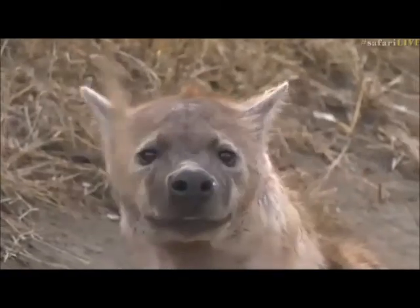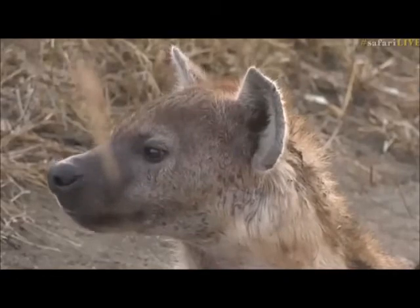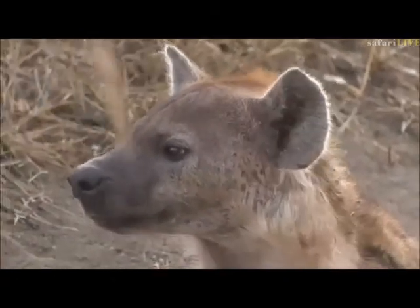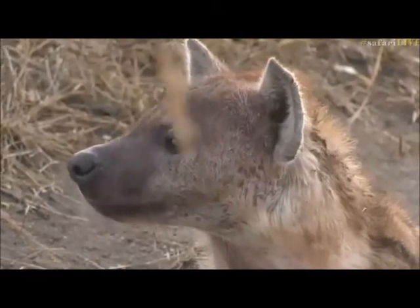It'll be interesting to see if she maybe goes up to the top of the mound to smell. Gillian, you say they always look so bewildered. I know they do. They look as though they're a bit dopey and they're not quite sure of what's going on. But don't be fooled.